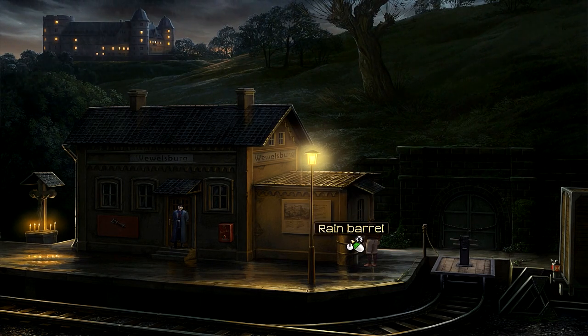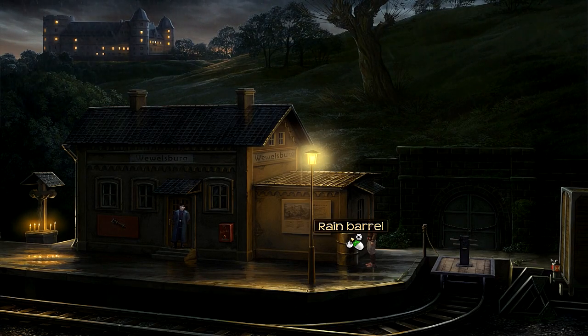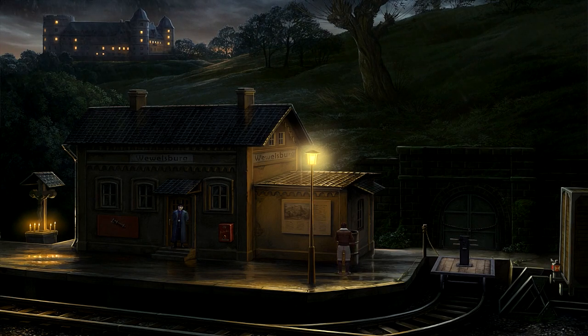Look for a steel cable hanging down from the roof and yank on it. Go ahead, do it. Trust me. If it doesn't stop raining, this barrel is going to overflow. Can we do anything with this barrel besides bathe in it?